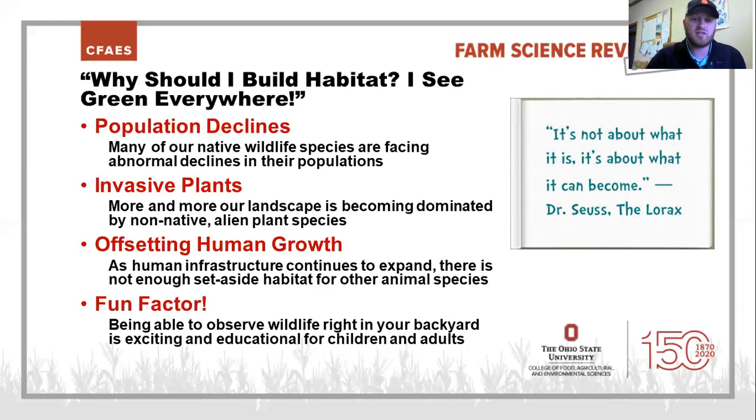And that's the third bullet point you see there, offsetting human growth. They're losing so much habitat and being displaced from their natural habitat. They're having to move closer to people more so than what they would normally be comfortable being in. And it's gotten to the point where a lot of our parks, our set aside land, isn't nearly enough habitat to actually sustain these populations in healthy numbers in a healthy, balanced ecosystem. And so that's a big part of this too, offsetting that human expansion, urbanization, urban sprawl, that kind of stuff.